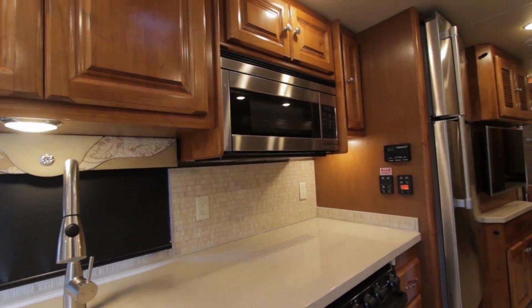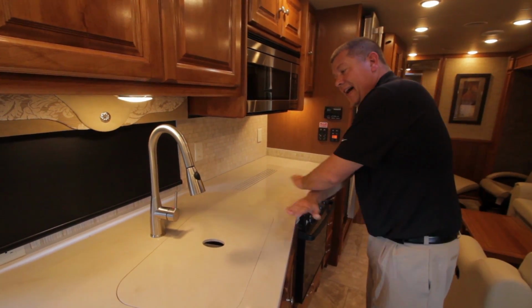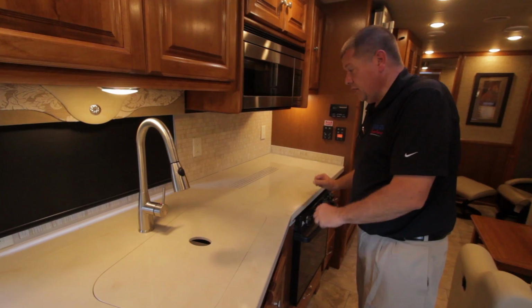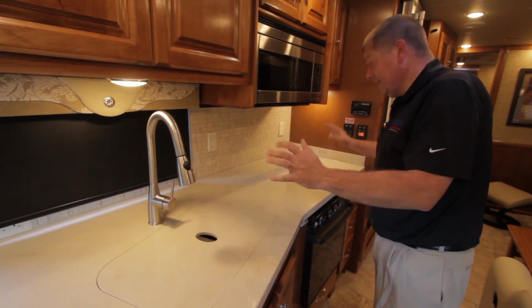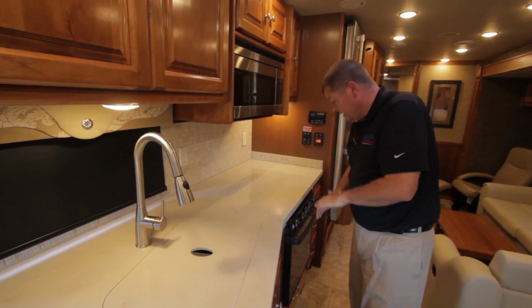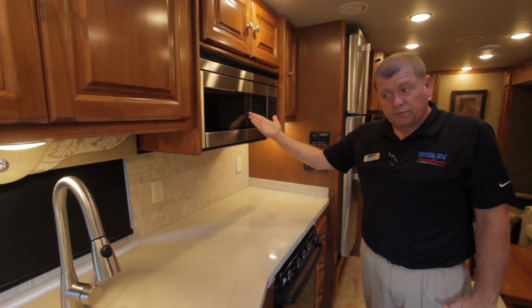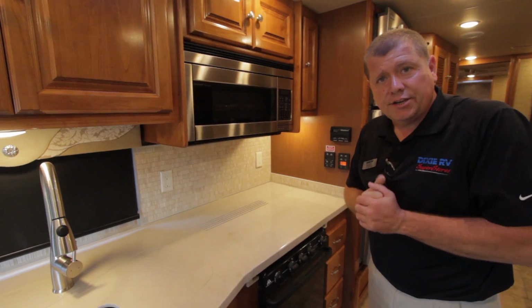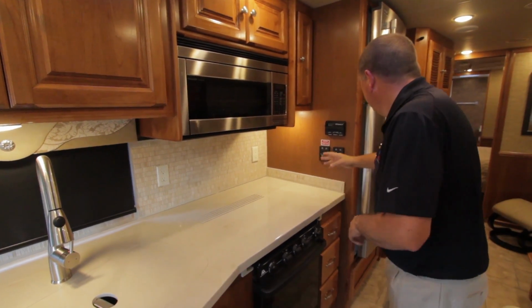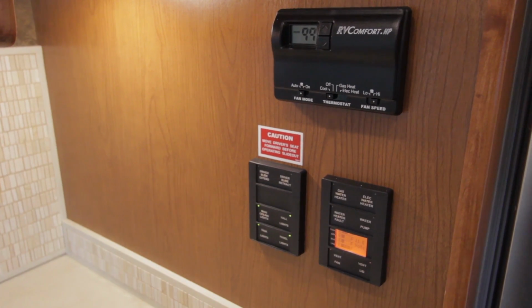As we step around here, one of the things that Tiffin does great is they put covers over their sink and their stovetop. So if you are not utilizing them, that creates a large space here for you to put down bags or just use generally to work and do anything you want. You also have your convection oven microwave, which is residential size, so you could actually use it like one.